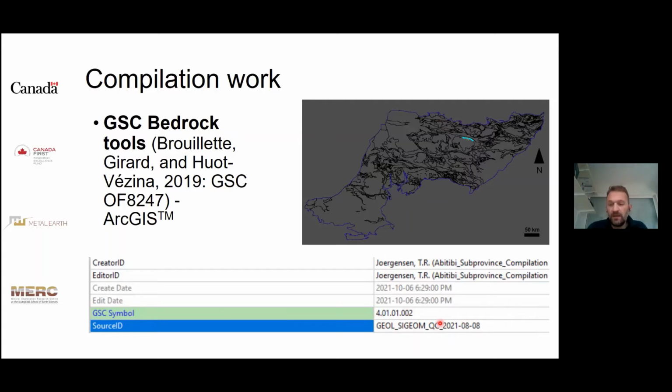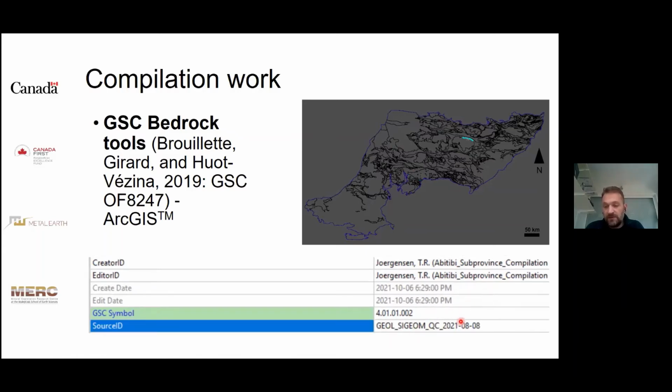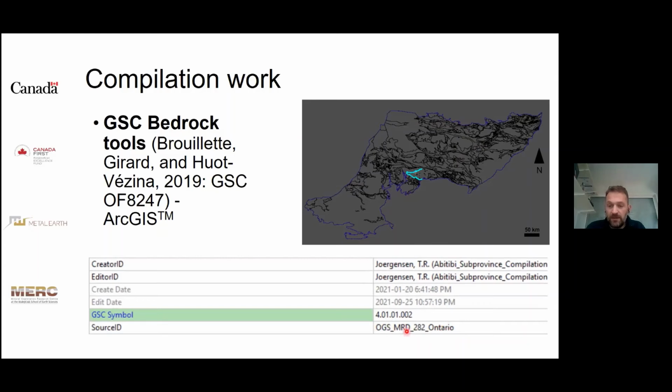So there's a good record of where all of the data that has been used in this compilation is coming from. This is just another example. On the previous slide, you can see that this line is from CGM, whereas this one here is drawn from one of the OGS compilations.